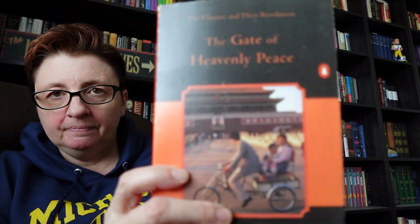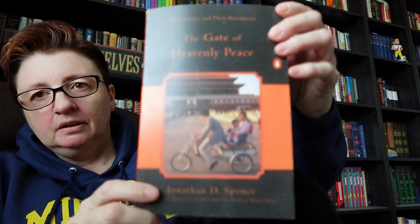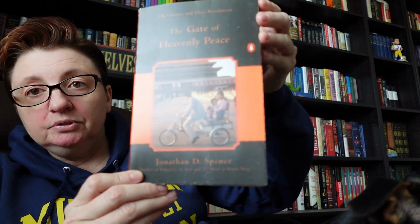Found another Penguin classic. With those orange spines, or off orange spines, but this is some Chinese history here. This is an older version, you can tell. This is by Jonathan D. Spence. This is The Gate of Heavenly Peace, The Chinese and Their Revolution.